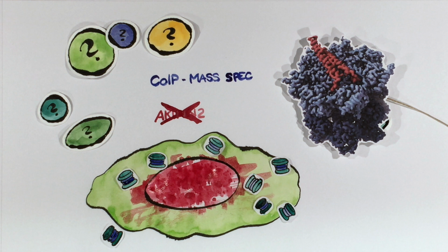These results highlight the power of our screening approach, and we hope that using this system we can further expand our knowledge on the processes most essential to life.